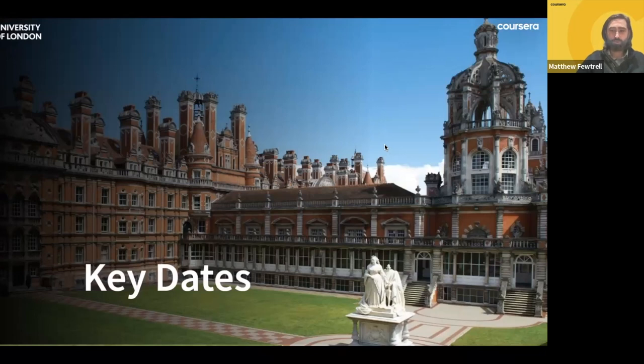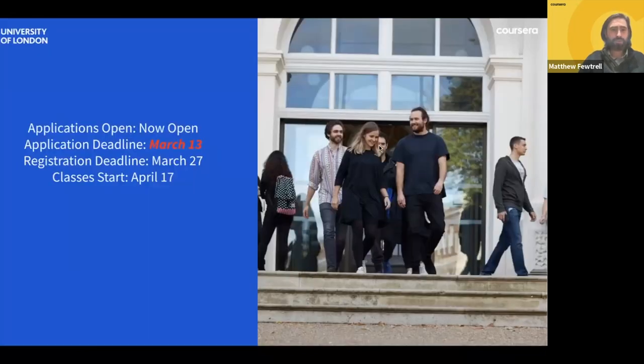The key dates for the course. So, the applications are now open. They will be open until March the 13th, with the registration deadline on the 27th and classes starting on the 17th. These are hard deadlines once again.